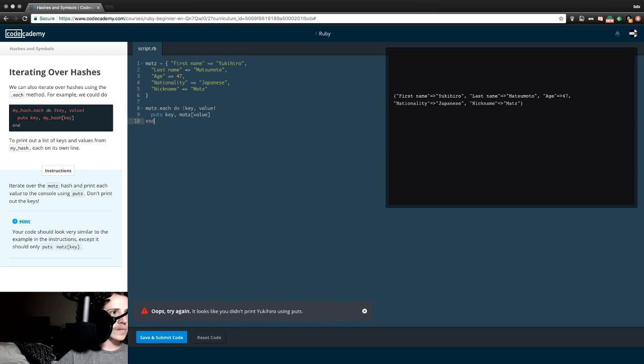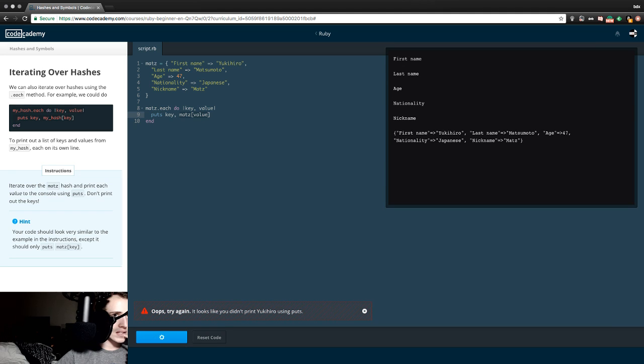Okay, so let's pretend if Ruby were more interesting: .each, do something, key comma value, I would put key give a damn mods value end. Maybe? First name, last name, nationality. Limey. What if I change this to key? What did it print when it was key? They had puts key. My hash key. Oh, so it needs to be value.